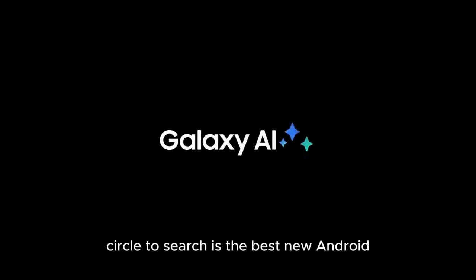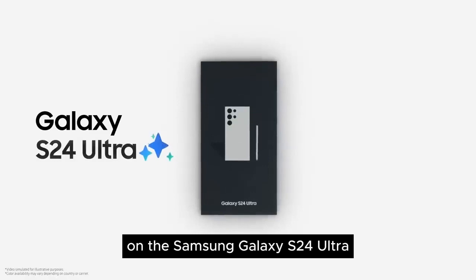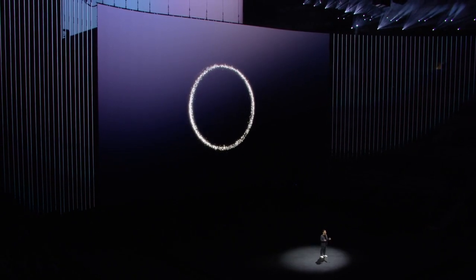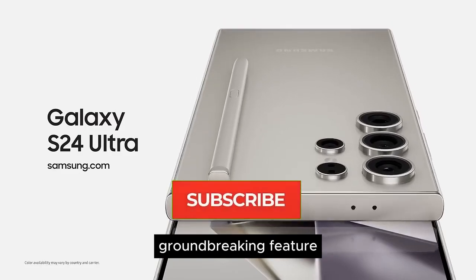Circle to Search is the best new Android feature in years. I love Circle to Search on the Samsung Galaxy S24 Ultra. It has added multitasking to Android that I have not felt in a long time. At its core, Circle to Search is not an entirely groundbreaking feature.